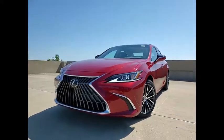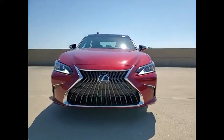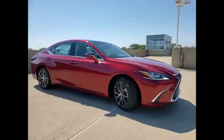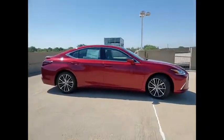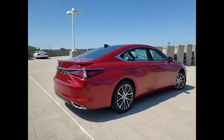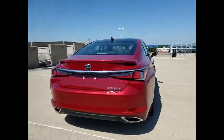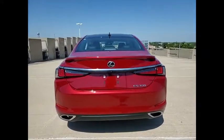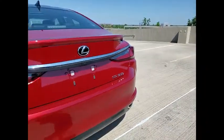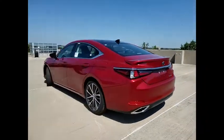Looking for the right vehicle? Check out the 2022 ES350. The Lexus ES350 is a sophisticated combination of distinctive styling, luxury, and smooth performance. A 3.5-liter V6 engine propels the ES from 0 to 60 miles per hour in 6.8 seconds. And the countless standard interior features transport you to a new level of luxury and convenience.